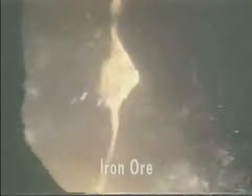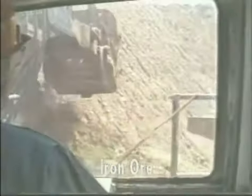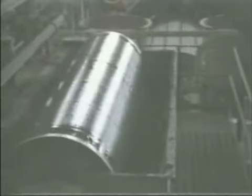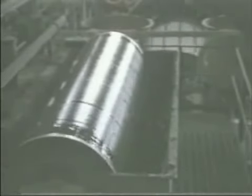Steel is made from iron ore. This iron ore is mined, then broken into smaller and smaller pieces. Electromagnets help separate the iron from the other material in the rock. Later, the iron is combined with other materials into pellets that are used to make steel.